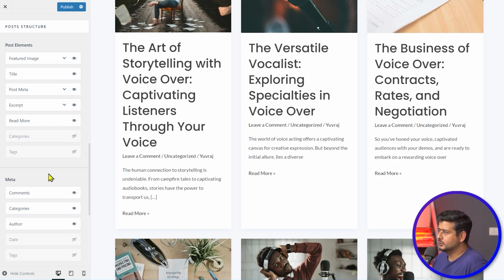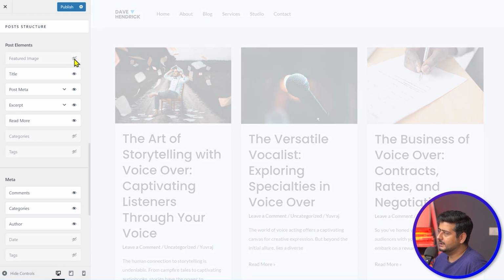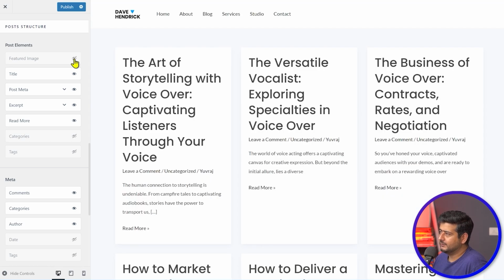So what is this useful for? You can do a few things. You can reorder or rearrange these, or you can eliminate or disable them, or you can change their options. Just for example, if I don't want to show the images inside the grid, I just have to go here and click this eyeball, and instantly you'll see the images have now disappeared.